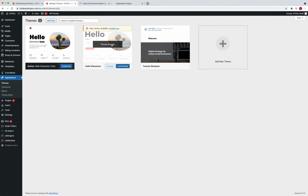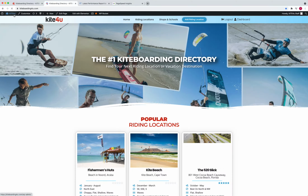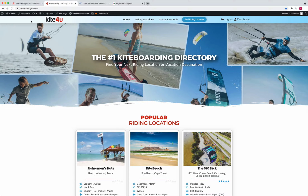Themes. Just the Hello Elementor theme. Obviously, I loaded the child theme, but I haven't had really any customization in the child theme. It's just my best practice. And a dynamic content plugin and Elementor Pro. And with that, I'm enabled to kind of add anything that I want.